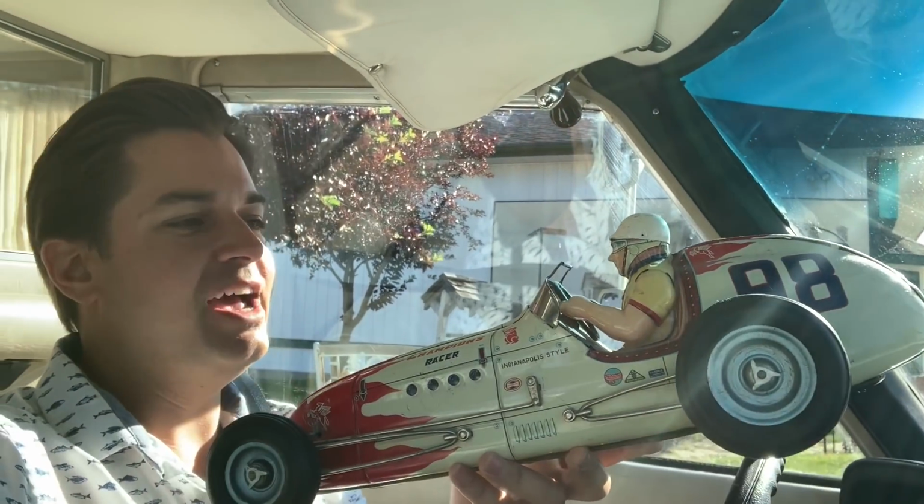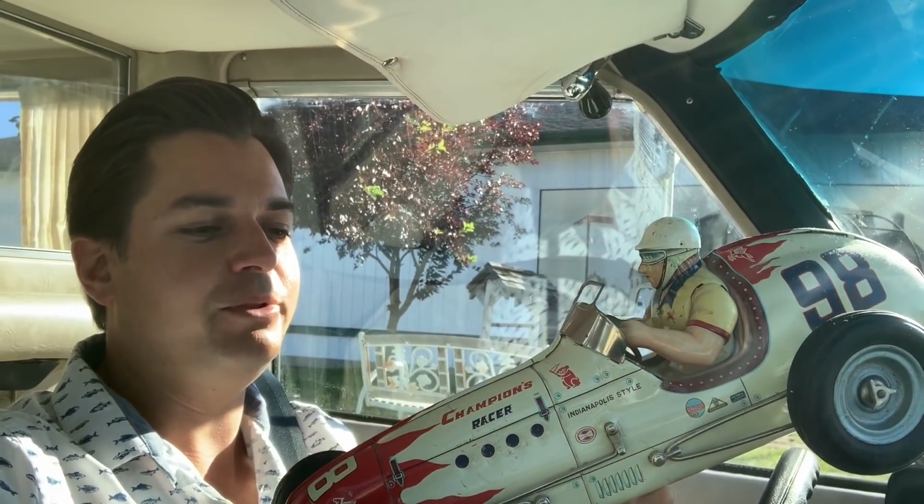Well, it's nice to visit with Brian and see his collection. As we were wandering around the house, I did see something I had to buy. This super cool 1950s Japanese tin plate and friction drive race car. That sucker is massive, and it had to come back. But now I've got to go back to the town of Mere, Alberta, and see if I can load the ambulance up with another batch of treasures. So let's head back on the road.